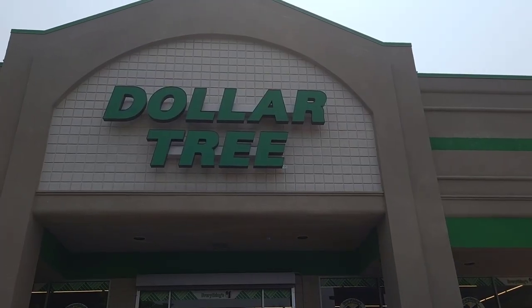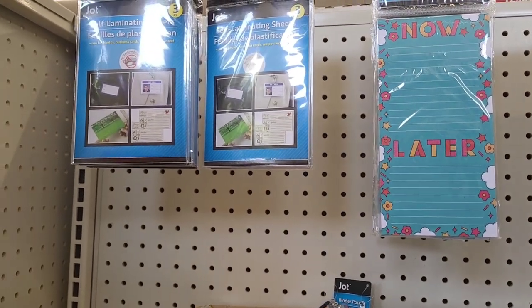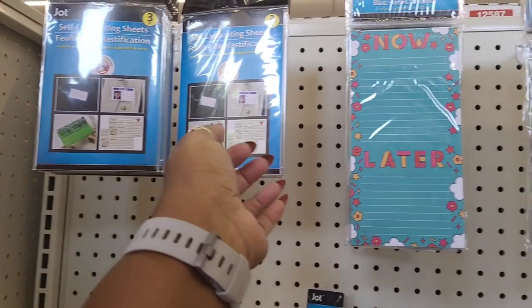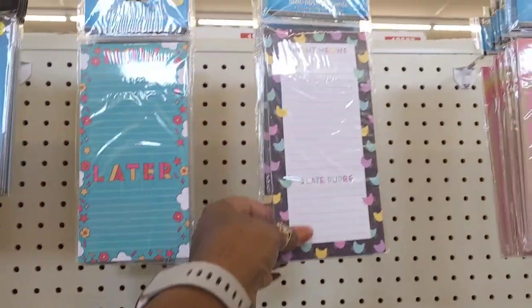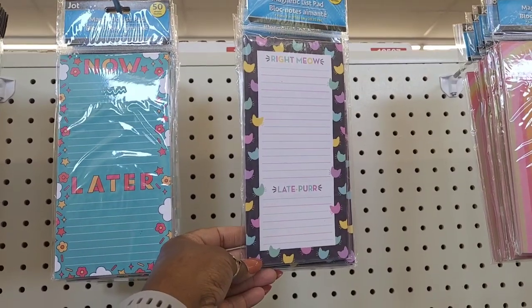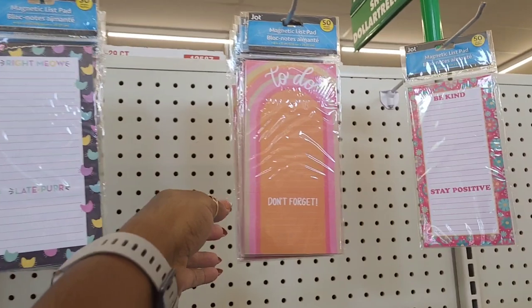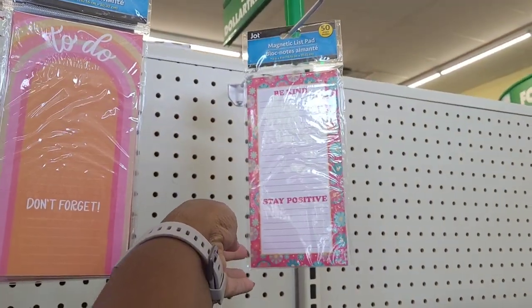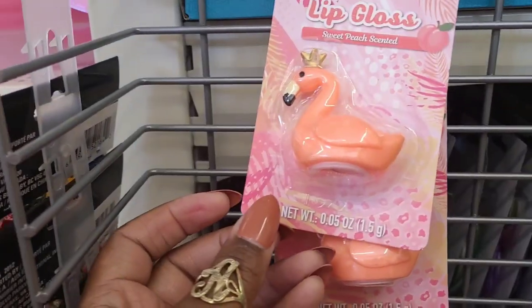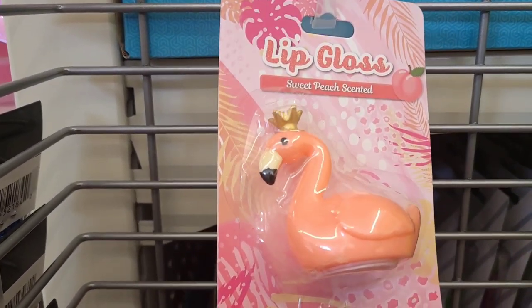All right, you guys, we are heading into our second Dollar Tree. So over here, got some self-laminating sheets. They got out this magnetic list pad, now, later. They have this one right here, right meow, late purr. And I think we've seen this one, to do, don't forget, be kind, stay positive, right there. These cute little lip glosses right here. Look at that, got a little crown on her head.